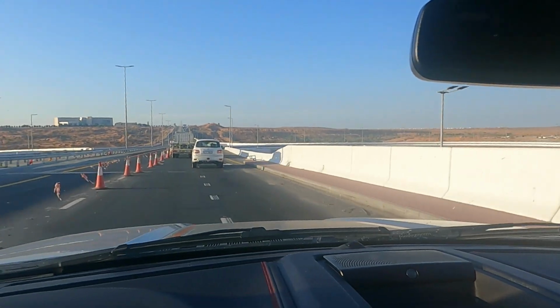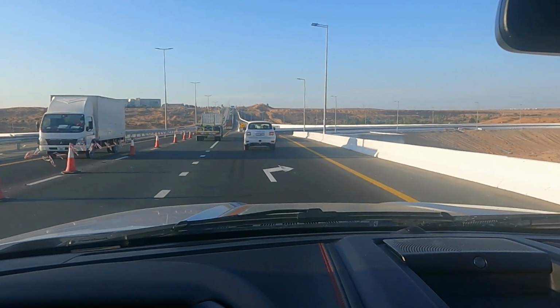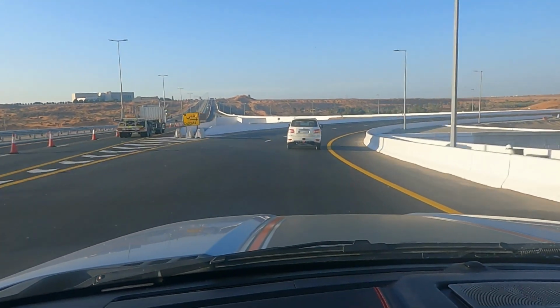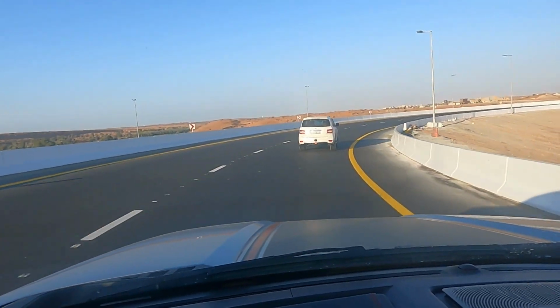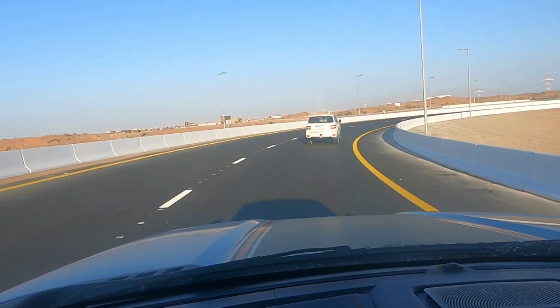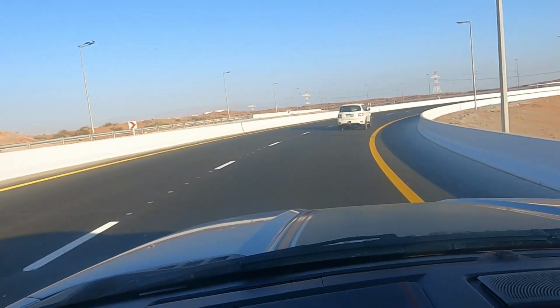Take this road now. Sure. Yeah, it says Dubai. Yeah, it says Dubai. Here we go. Dubai. Beautiful new road. Now we just go straight all the way home. Another 109 kilometers from here.